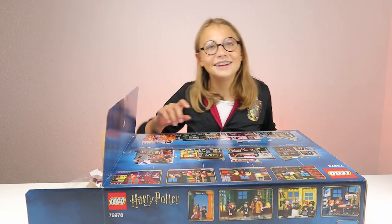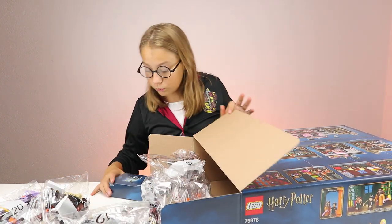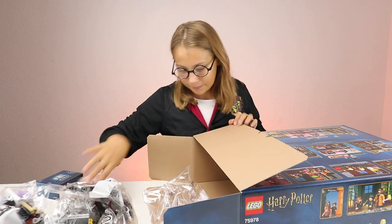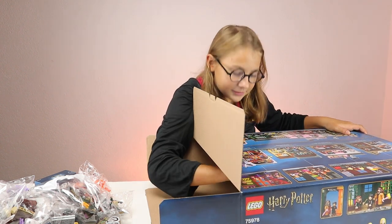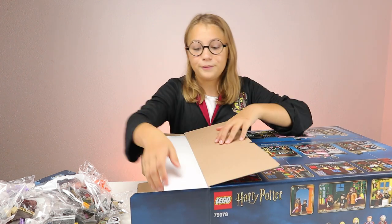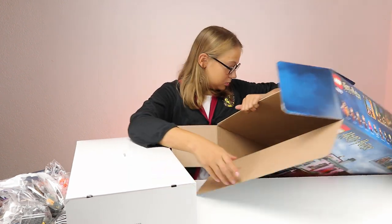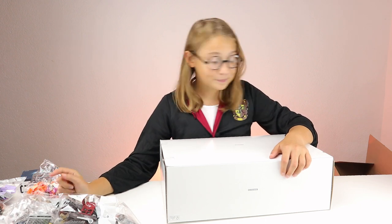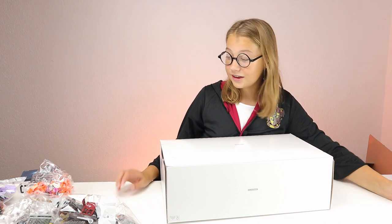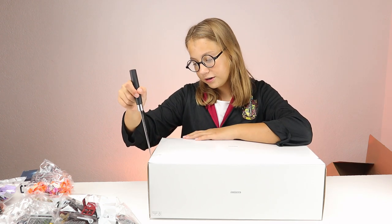Okay, it's very heavy, but oh my gosh. So lots of stuff. Ooh, we even get this cute little box. And as I predicted, we have another box in here. So already we have a lot, and I mean a lot of these bags, and now we have another box, which is already pretty fair size, so let's take a look at what we have in here.